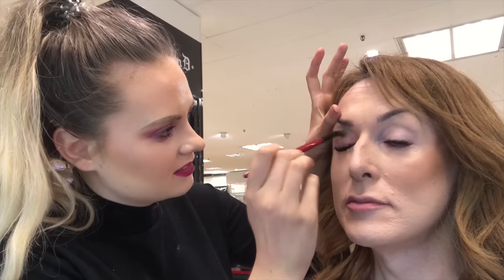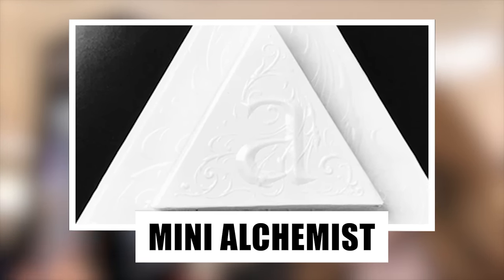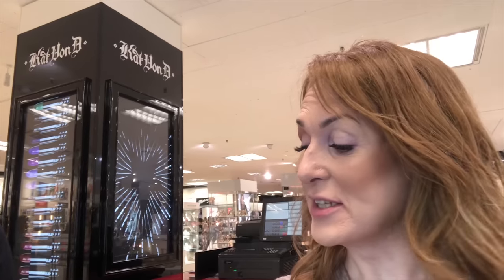So using the shade and light palette. I have it. It's amazing. Yeah. So I'm using it to bronze, and then I'll use it to contour as well, just to give the face a bit more shape. That is the mini alchemist. How cute is this? How good is this cover? Smashing this. Amazing.